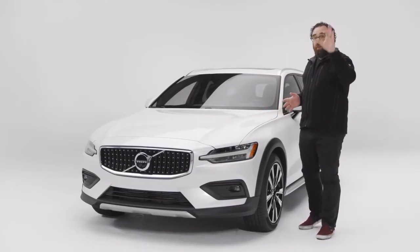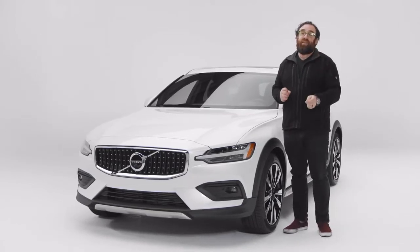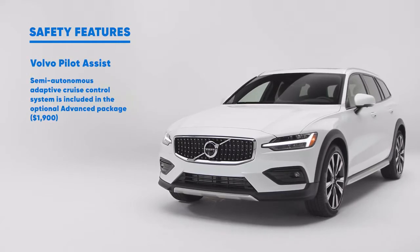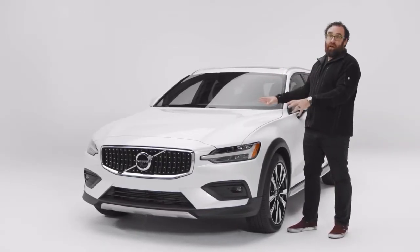By looking at it, you might think that Volvo's number one priority is design, but it turns out it's safety. In fact, Volvo has stated going forward, they want no one to die because of a Volvo. That's how seriously they take safety. While this particular model hasn't been crash tested, the mechanically identical S60 has. It got a 5-star crash rating and a Top Safety Pick Plus from the Insurance Institute. So there's every reason to believe that the V60 Cross Country is one of the safest vehicles you can buy.